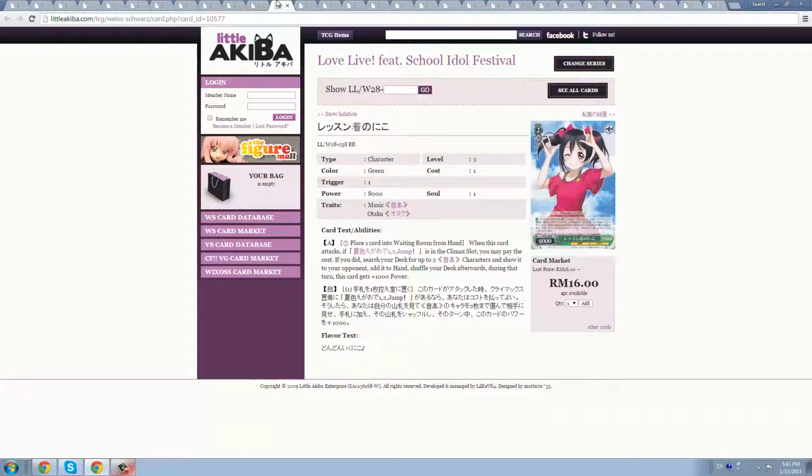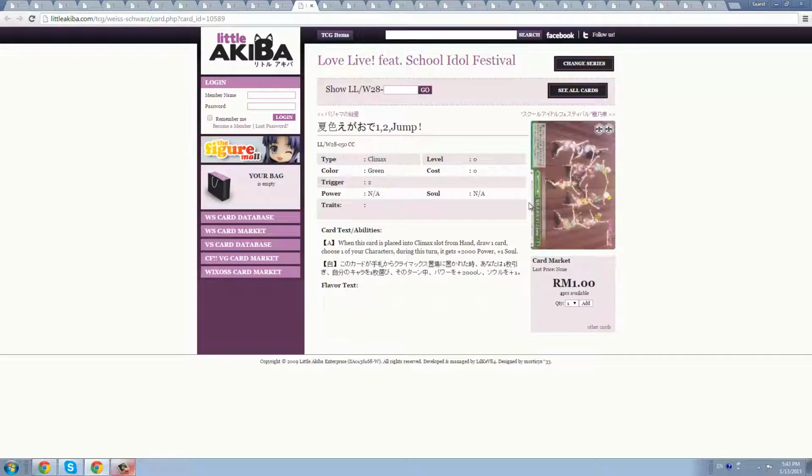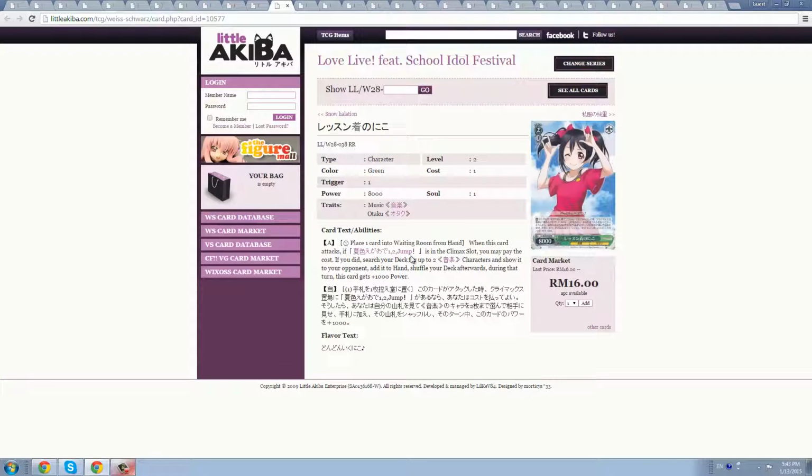The first one here is this Nico, 2/1 AK double R. When this card attacks with the climax combo, 2k1, you may pay cost, which is 1, and discard a card. If you do, search your deck for up to 2 music characters, show it to your opponent, add it to your hand, then shuffle your deck, and this card gains plus 1k until the end of the turn.